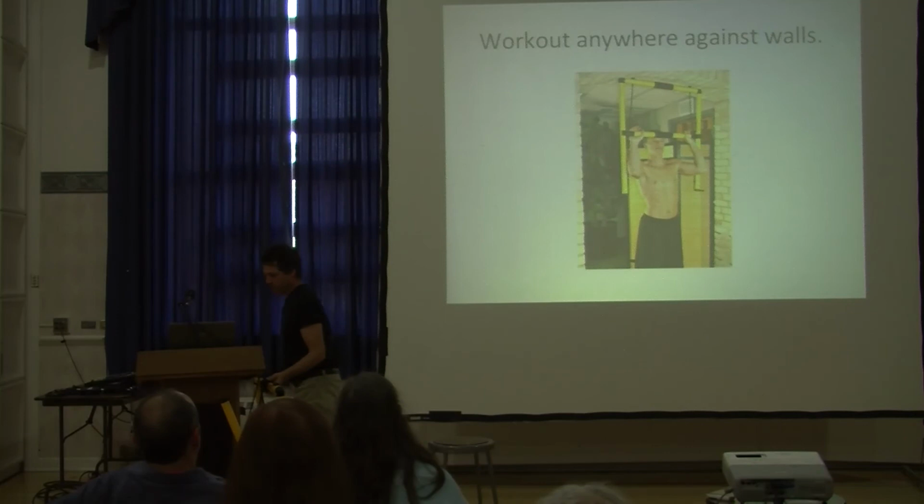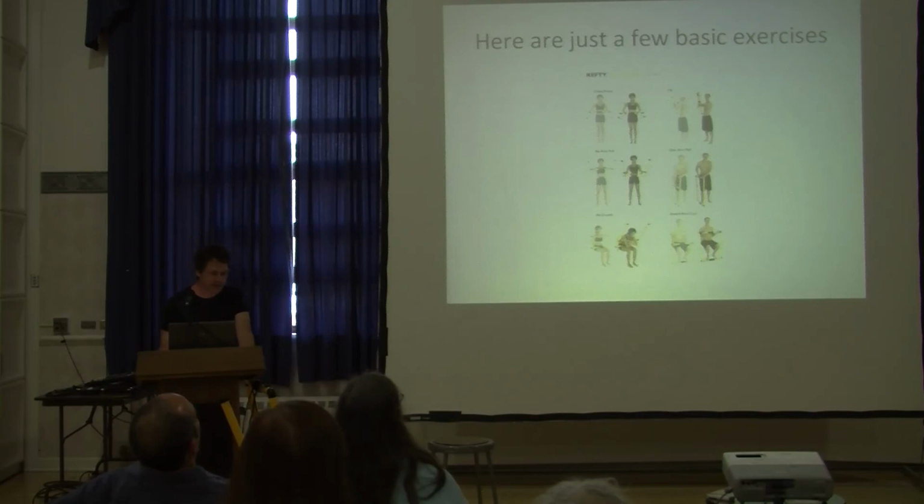Here's just a little summary of some of the other exercises you can do. You can exercise every part of your body. But I also have, interestingly enough, I told you I added two exercise devices.